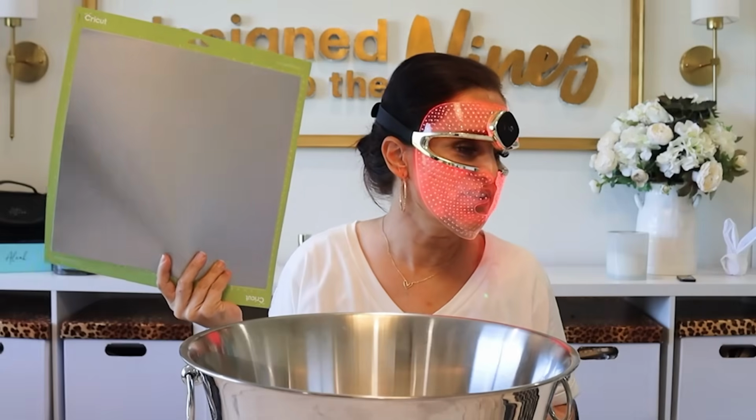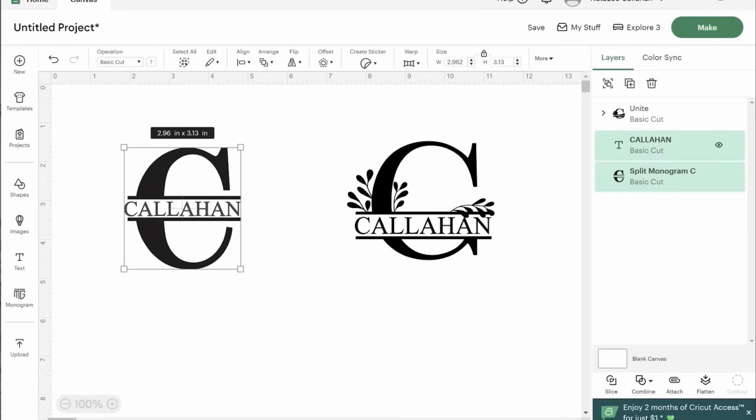In the past, I've been using a lot of the Cricut Smart material, but this time I decided to just use some traditional. I don't really love the Smart materials. I mean, there are reasons why it's so convenient because you can get a long uninterrupted cut, but for something like this, it will just weed and be so much better.